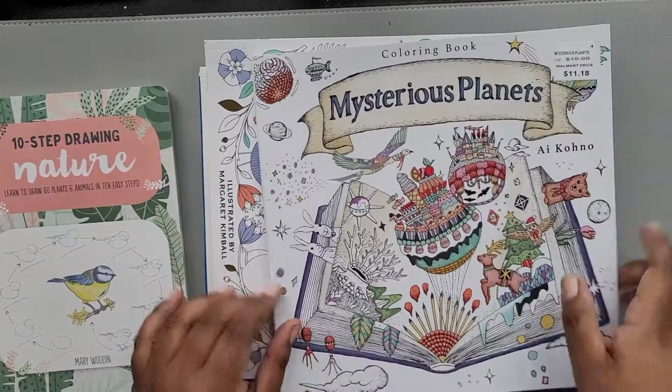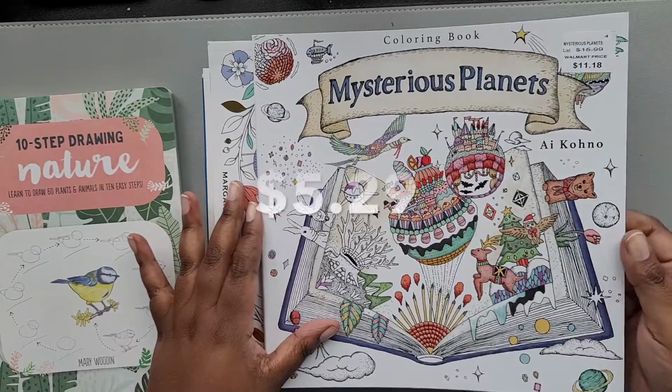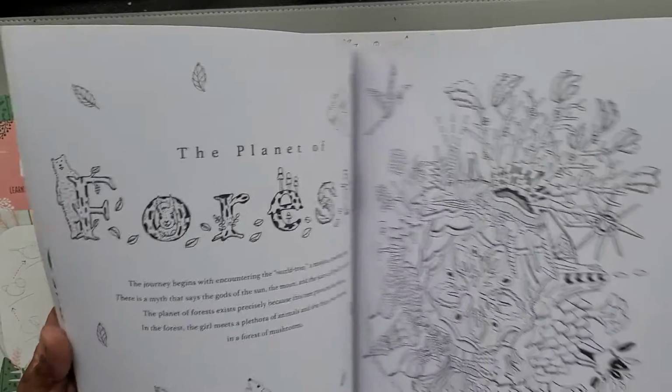Next we have Mysterious Planets by Icono. I saw this on Book Outlet. This is more like a storybook.